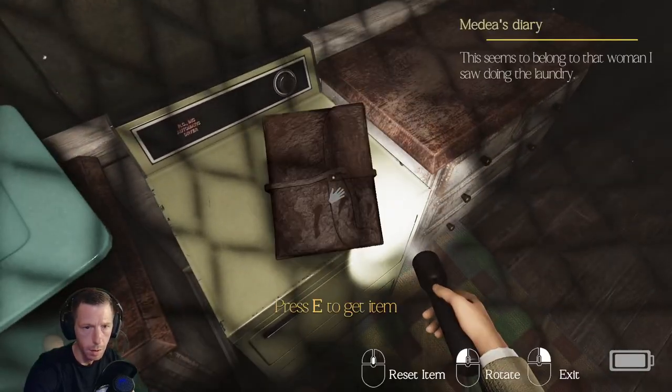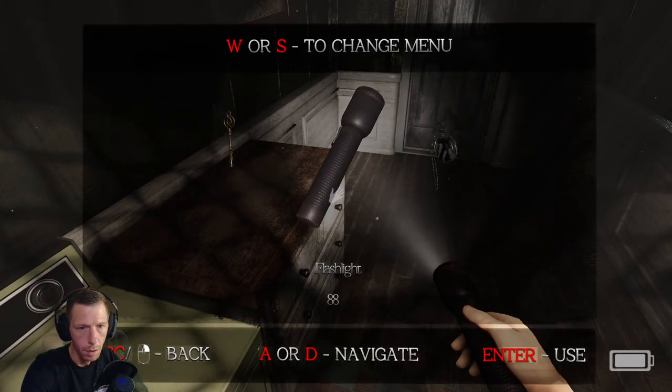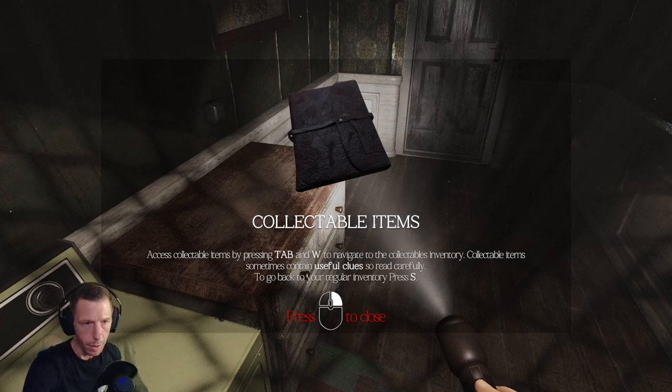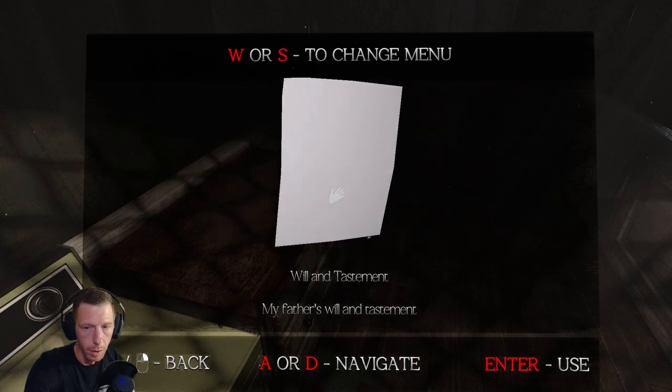We can't read this or nothing. You can take it. Collectible items. Access collectible items by pressing Tab and W to navigate to the collectibles inventory. Collectible items sometimes contain useful clues, so read carefully. To go back to your regular inventory, press S. Okay. Will and Testament.